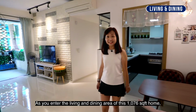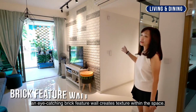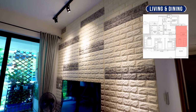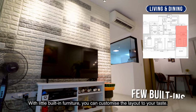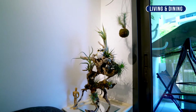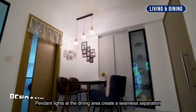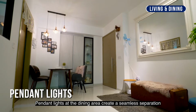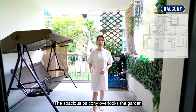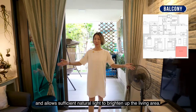As you enter the living and dining area of this 1076 square feet home, an eye-catching brick feature wall creates texture within the space. With little built-in furniture, you can customize the layout to your taste. Pendant lights at the dining area create a seamless separation between the living and dining. The spacious balcony overlooks the garden and allows sufficient natural light to brighten up the living area.